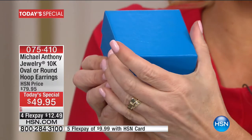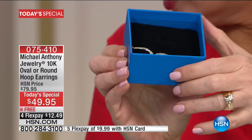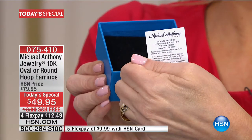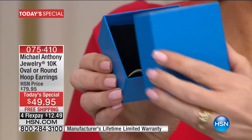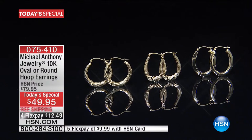Okay, so this comes in this beautiful blue box, which all you would have to do is put a bow on it if you want. You get your lifetime warranty card along with it. But I'll be honest with you, you don't even need to keep up with that. You don't need to register it. You get that warranty that tells you the shipping address if you ever need to know where to send it. But you can always call us here at HSN, too. There's no registration required. We know our product, every product is stamped with the Michael Anthony trademark. That's our signature. And according to federal law, every piece should be identified by the manufacturer so that they will always know the karat of the gold, who made it. So it's part of what we do, and it's your assurance that the quality that you're getting is there.